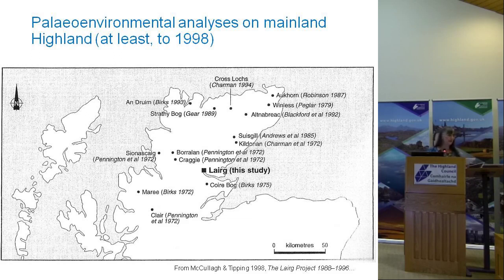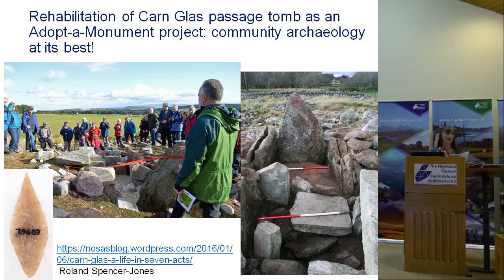And while we're at it, we shouldn't forget Anne McSween's excavations at the Middle Neolithic settlement at Kinbeachie on the Black Isle, and the Middle to Late Neolithic settlement at Milton of Leys. And of course, let us celebrate the key contributions made by community archaeology, as in the Adopt a Monument project to rehabilitate the passage tomb at Cairn Glas at the southern end of the Black Isle. And Roland as one of the key players in that to congratulate.